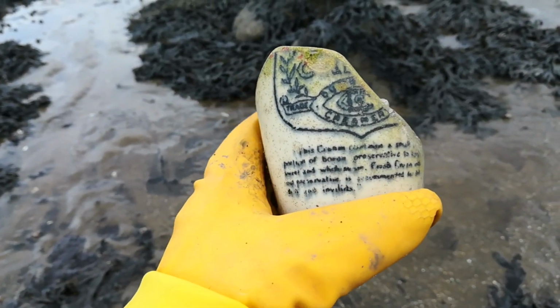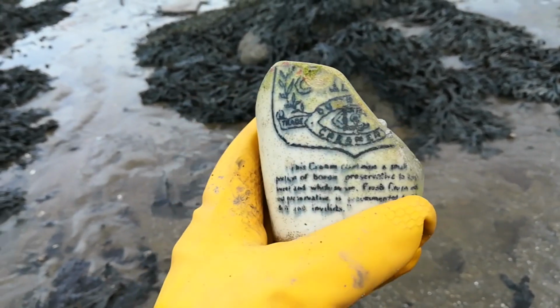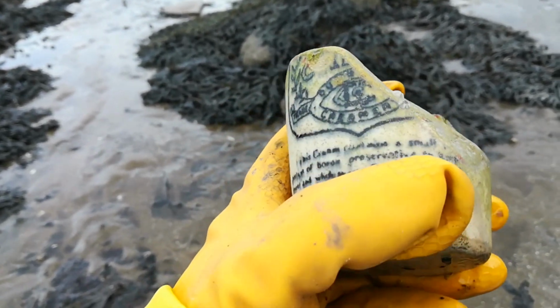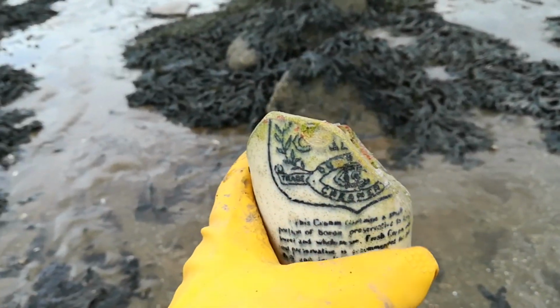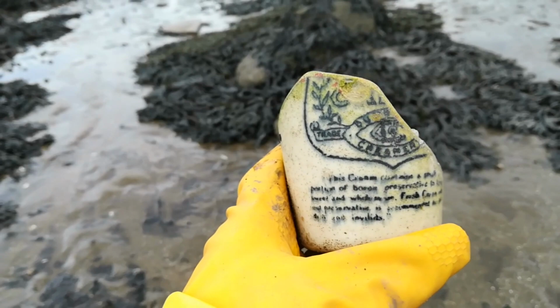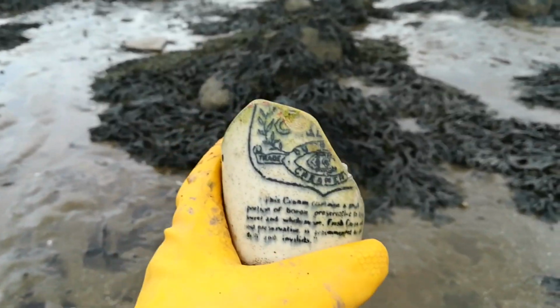Very broken, but I'm going to keep it. It's an old cream jug. I'm really pleased with that. I quite like them when they're a bit broken. Well, I suppose I've not really got much choice, but I turn them into tea lighters and stuff. Yeah, I'll give that a clean up. I'll look at it properly at home.